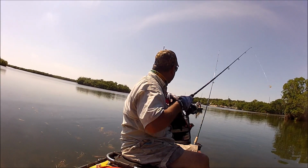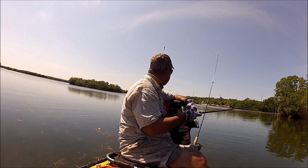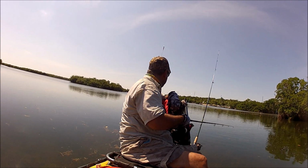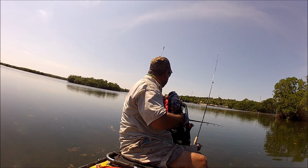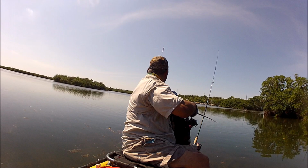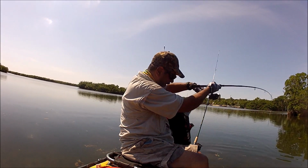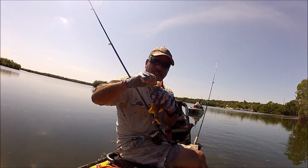I see a big one right there on that patch. That patch. He's sitting right on the edge of it. Towards you or towards me? Towards me. Here he comes. He's about to eat the bait. He got it. I think he got it. Can't tell. He got it. Look at that. Nice. Let's see how quick this one gets eaten up.